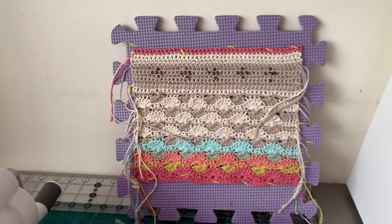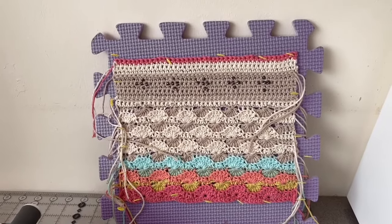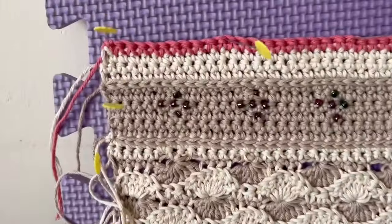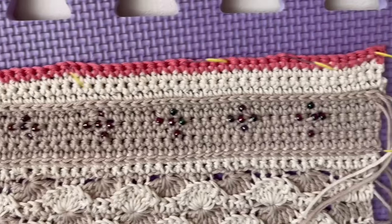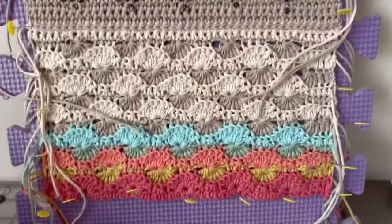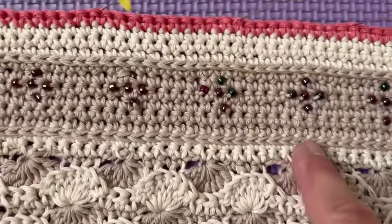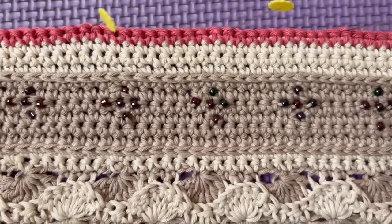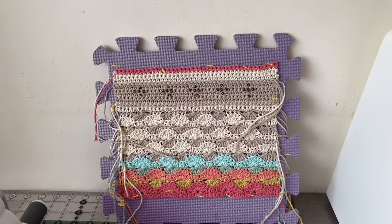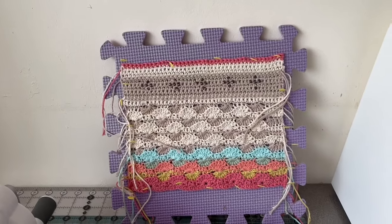So here it is. It's not blocked yet. I put it on there to block it. I'm going to spray it with cold water, and then I'm going to put it in the sunshine in the back garden. There's the beadwork. It's a little bit sloppy. I don't do much stuff like that, so I don't actually think I've done it right. I'm happy with this shell type of thing. And this here, you do it from behind. I forget what it's called. Anyway, I can't really tell you too much because it's a paid for pattern. But yeah, I've tried it and I'm going to finish it. But I really, really don't like the yarn.